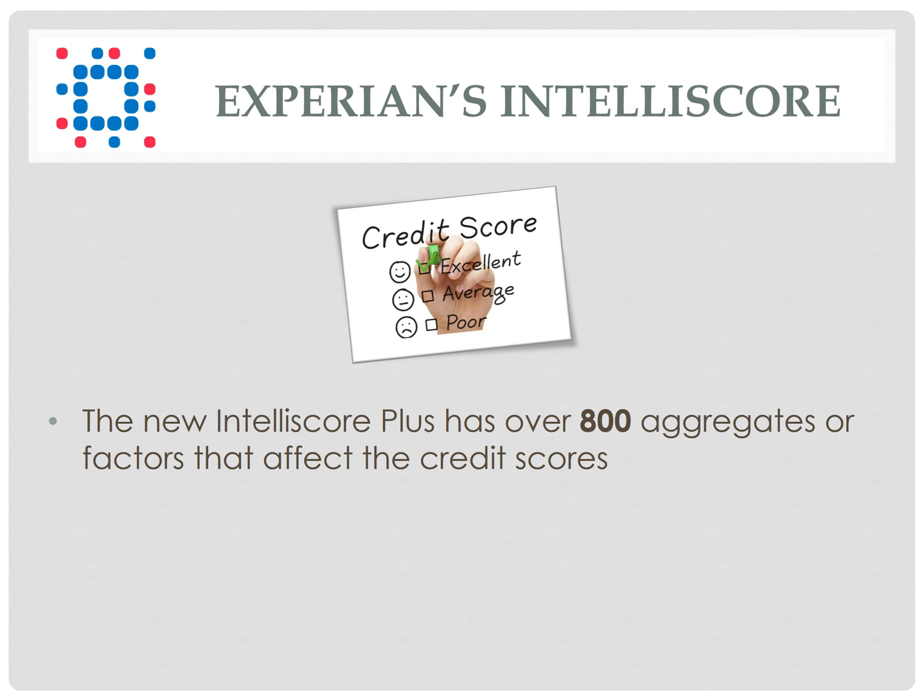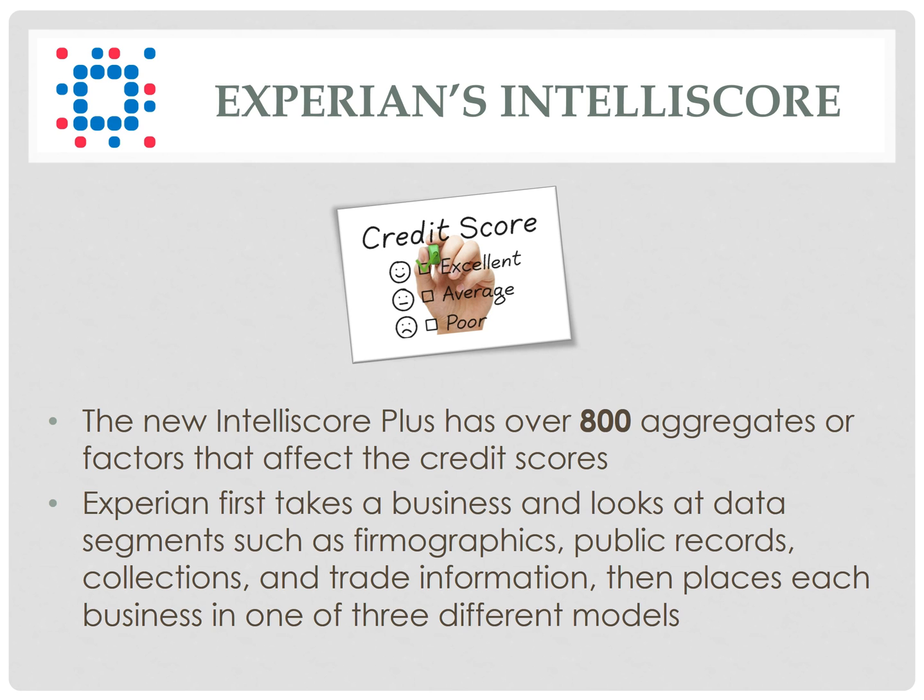The new IntelliScore Plus has over 800 aggregates or factors that affect the credit scores. Experian first takes a business and looks at data segments such as firmographics, public records, collections, and trade information, then places each business in one of 3 different models.